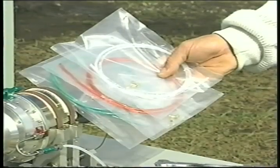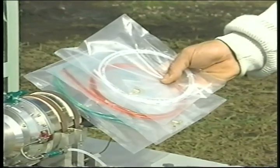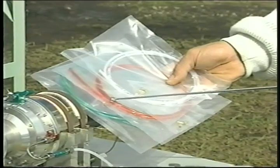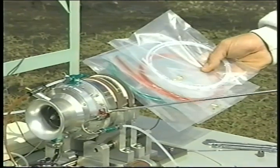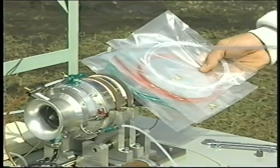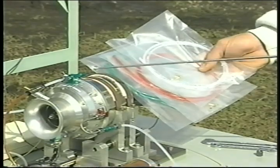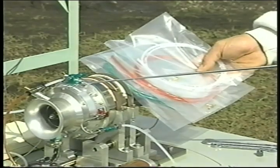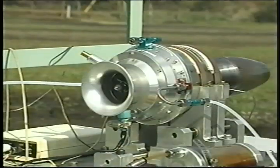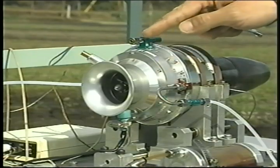It's very important to use the correct color-coded tubes when connecting up your J450. The red tube is used for the fuel line, which is connected into the red fuel block. The white tube is used for the oil line. This makes it easy to see the oil flowing. The green tube is used as the pressure line connected to the pressure block, and also the oil tank. When you receive your J450, you'll need to fit the various lines into it.